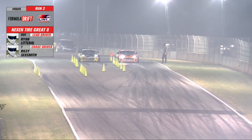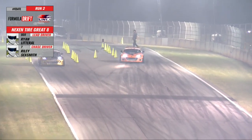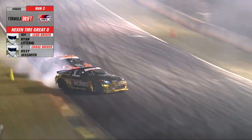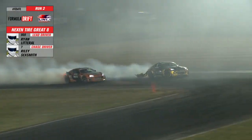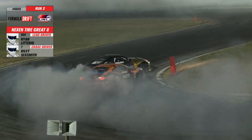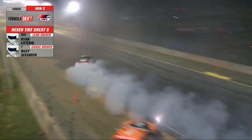All right, so let's alternate the order. Literal will now lead, Sexsmith giving the chase. We got a clean start, no cones were hit in the making of this battle. Woo, Literal, Sexsmith right there. Oh, Doctor, we got contact, but Literal stays in it, with Sexsmith nudging him around. Sexsmith attacks once again, and goes at it again, but Ryan Literal takes a licking and keeps on ticking. Oh, Doctor, look at this. We got a battle on our hands.